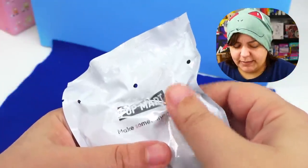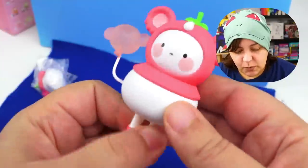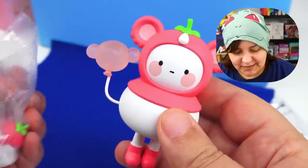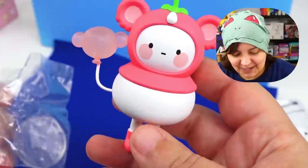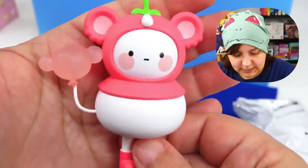Can't tell if the ears are big. Oh, I don't want to see the companion. And, ooh, what is that, the mangosteen koala? It is! This is the first one that I requested, and this is quite the heavy figure. Good for you, quite substantial.